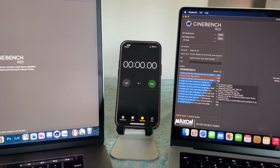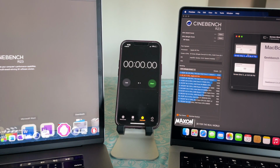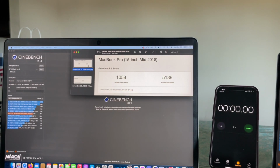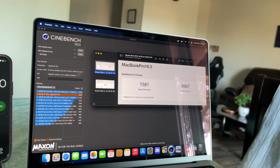And let's go ahead and look at the preview I have here of the 2 Geekbench tests I ran as well. Starting off, let's look at the CPU score. For the MacBook Pro 15-inch, for a single core, I got 1058, and multi-core, I got 5139. Whereas on the M1 Pro, the 14-inch, I got 1581 and 9967.